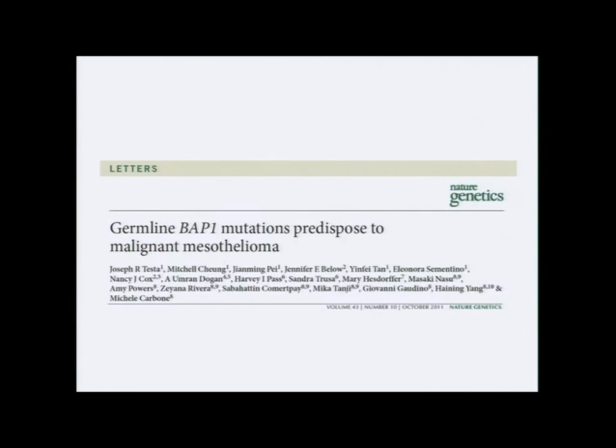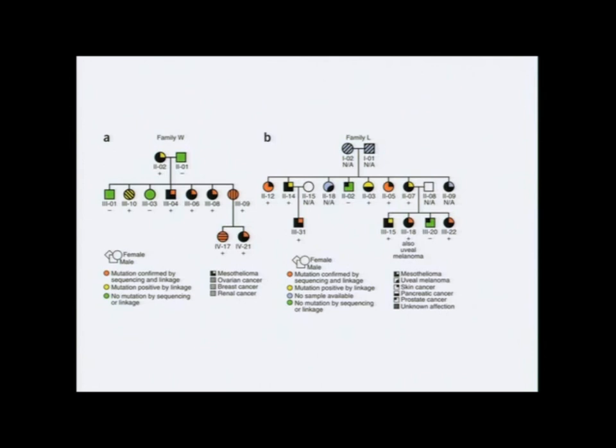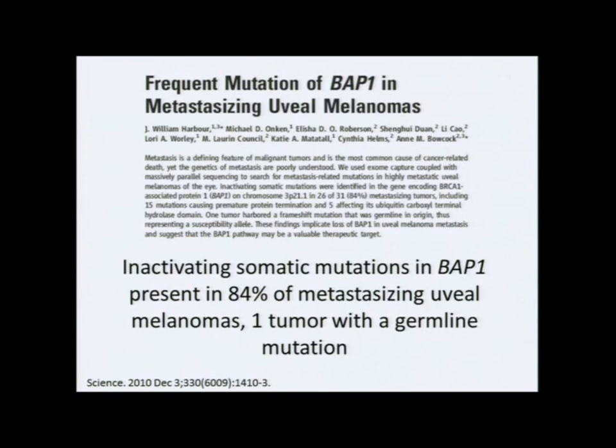Carboni showing that germline or hereditary mutations in BAP1 predispose individuals to mesothelioma. And here's one of the graphics that you've seen previously of two families with hereditary mesothelioma. As you can see, the people in the orange and yellow are people who carry BAP1 mutations. Now, when we look at these families, the other thing that we see is that many of them have uveal melanomas, and that's really been elucidated by the work of Dr. Harber, who you just heard from, and the importance of BAP1 in uveal melanomas.